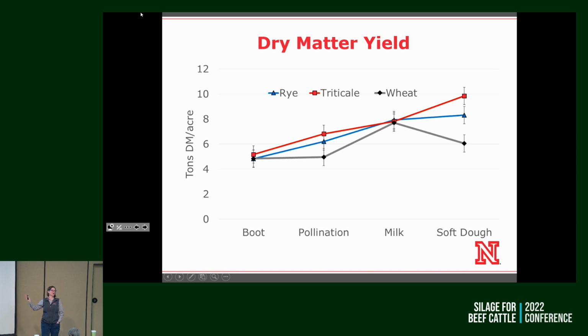There are no huge surprises that as the small cereal grains mature, we get more yield. That's kind of a duh. What is a little bit interesting is how they kind of fall apart here at soft dough. Early on, we really don't see huge differences between the wheat, triticale, and rye. But at soft dough, we see that the wheat really kind of fell off.